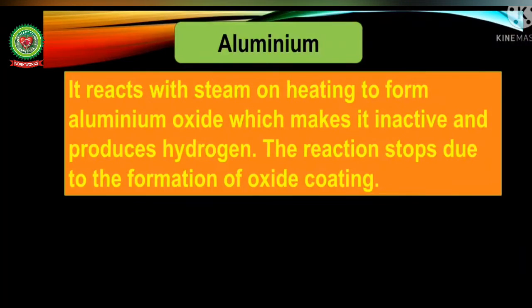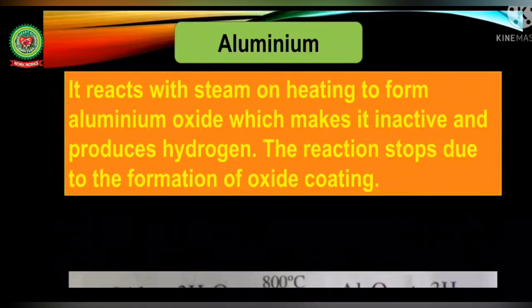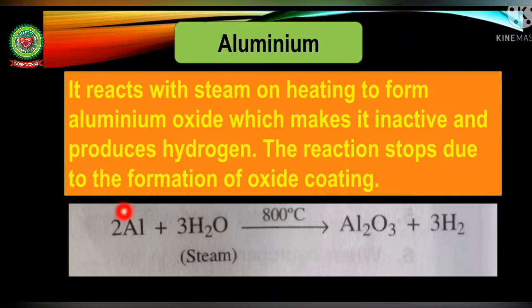Let's study about aluminium metal. It reacts with steam on heating to form aluminium oxide, which makes it inactive, and produces hydrogen. The reaction stops due to the formation of oxide coating. Here, in this reaction, aluminium reacts with steam at 800 degrees Celsius to produce aluminium oxide and hydrogen gas.